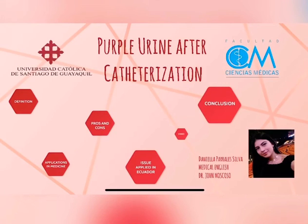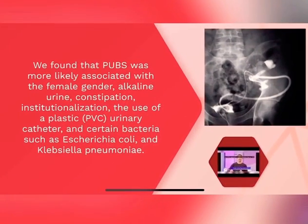In conclusion, we found that PUPS was more likely associated with the female gender, alkaline urine, constipation, the use of a plastic urinary catheter, and certain bacteria such as Escherichia coli and Klebsiella pneumoniae.